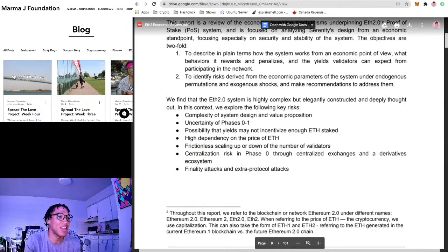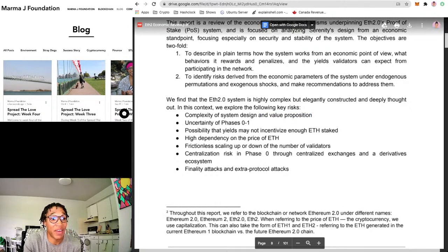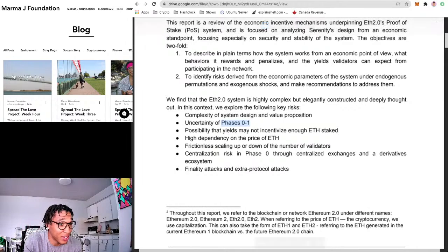we find that the ETH 2.0 system is highly complex. Anyways, complexity of system design and value proposition. Uncertainty of phases 0 and 1. That's kind of difficult. Possibility that yields may not incentivize enough ETH staked.